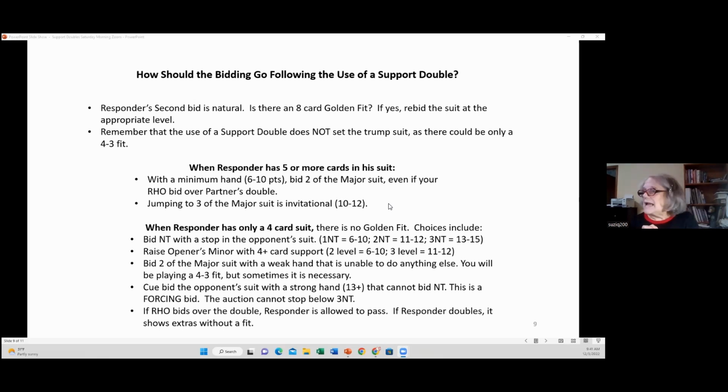Now then, with a minimum hand, you're just going to bid it at the 2 level. That's regardless of what action your right-hand opponent took over that double. Now, if he jumped or something, you may have to think about bidding on, because in general, a jump bid like that is preemptive. But if you have 10 to 12 points, you should jump to 3 of that major suit to show that kind of hand. I have better than a minimum responding hand. I have enough to invite you to game in the major suit because I know we have an 8 card fit.